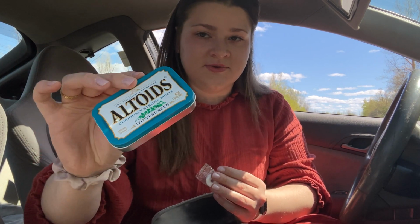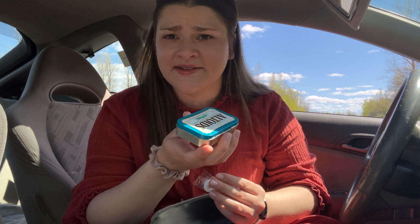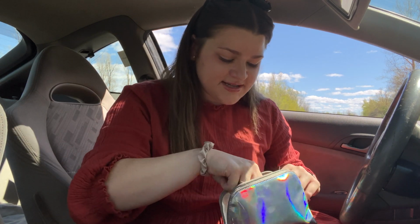Mints. I have 2 different kinds, but really these are the OG. These are the ones I always have. And I actually heard that women are more likely to carry mints and stuff like that in their purse than gum because it's easier to find them in their purse, which is why I keep them in here, so I always can find them more easily.